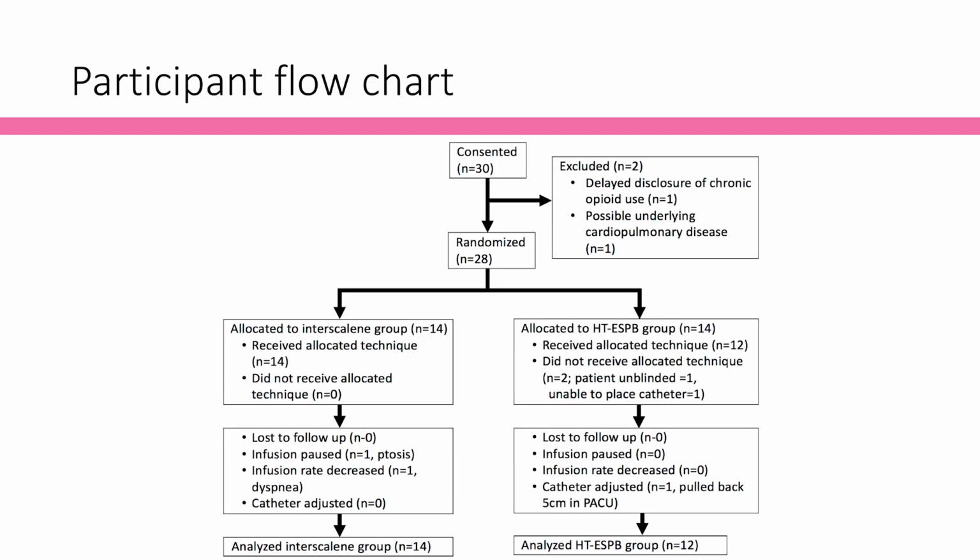This is the flow chart for our study participants. 30 patients were consented, and subsequently 2 had to be excluded, one because of delayed patient disclosure of chronic opioid use, and the other because of possible underlying cardiopulmonary disease. The remaining 28 patients were then randomized with 14 to each group. In the ESP group, 2 patients were not included in the final analysis because one patient was unblinded prior to block placement, and for the second patient, the ESP catheter was unable to be threaded in the ESP plane to a satisfactory extent, so they were removed from the study.